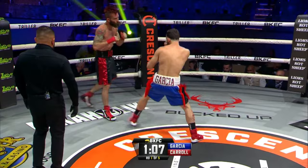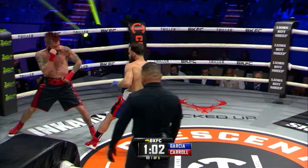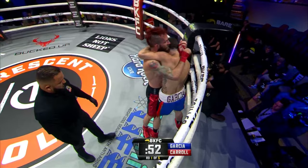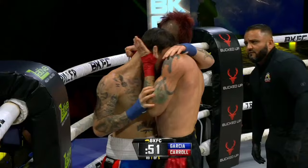And you can just see the awkward punches coming from Carroll, not at typical angles from boxing. Garcia might have a little bit of a problem with these, but if he can figure out the timing and capitalize on those wild punches, it could be good for Garcia. So the overhand right into the clinch, nearly the takedown from Ryan Carroll. Obviously illegal under this rule set, into the ropes.